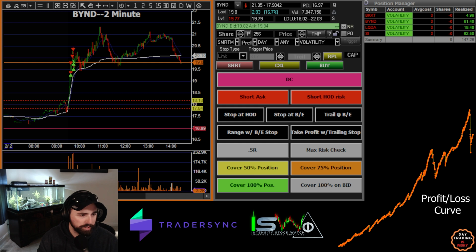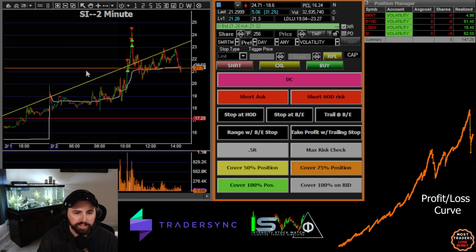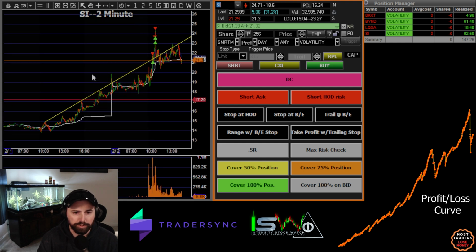Next trade was on SI. This was our other good one. We traded this one twice. It's actually funny. When I'm zoomed out all the way, this is what I see. And I typically always stay zoomed out unless I am in a trade for longer than a couple minutes, and then maybe I'll zoom in to kind of see what's going on.